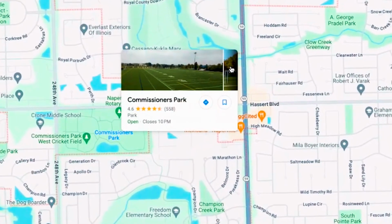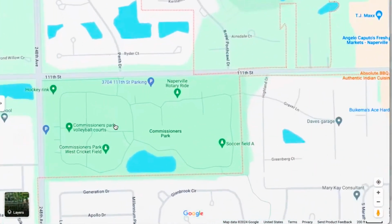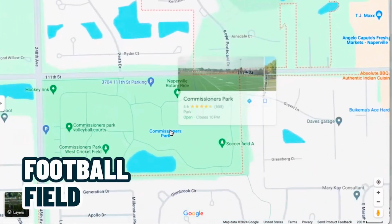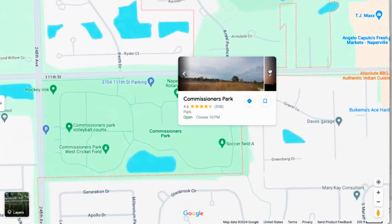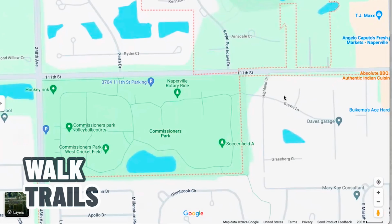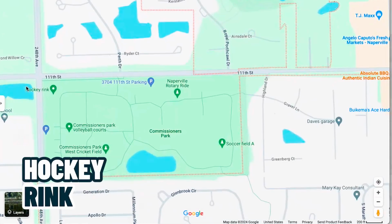So Commissioner's Park is going to be a huge park. I don't like to just say pretty big, but it's going to be huge. It's going to have a soccer field, a football field. It's going to have frisbee golf. It's going to have a place that you can go walk, trails. It's going to have a park. It's going to have basketball courts. It's going to have a lot of different things, even a hockey rink over here.